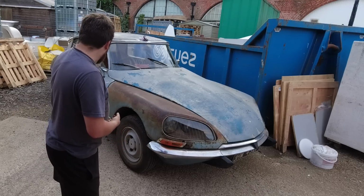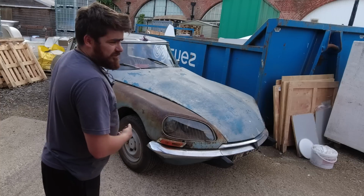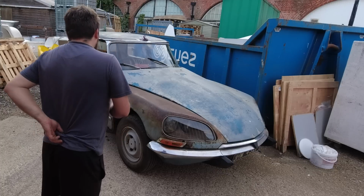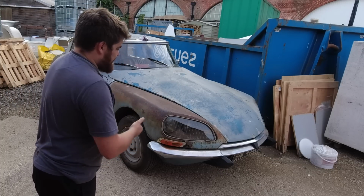I think apparently there's some bits that need doing along the sills. The doors are just shot. I mean, maybe the bottom half of the doors can be repaired, but I think it's just going to be a case of getting some new doors. The interior is shabby. I'll show you that in a sec. The bonnet is actually not too bad.